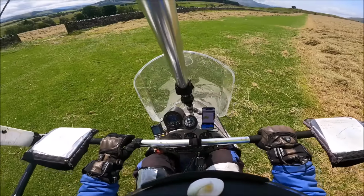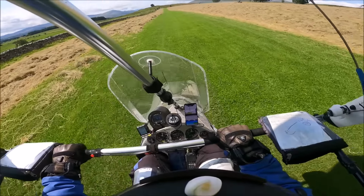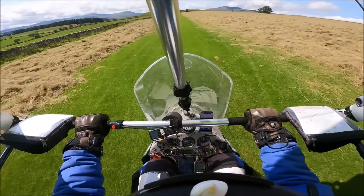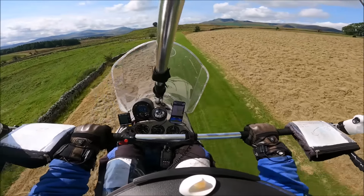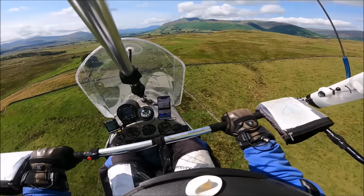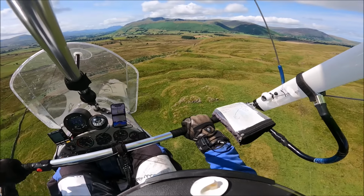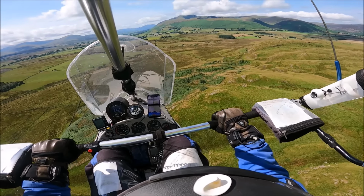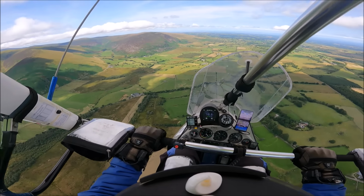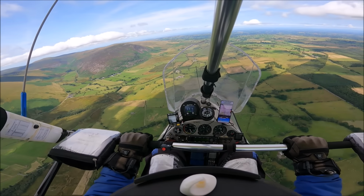Lining up runway 24, immediate departure, Berrier. Well, that was Berrier. I've not been in there before. I've been into Roger's other airfield, Troutbeck, on numerous occasions. So that's another new airfield to mark down in the book.